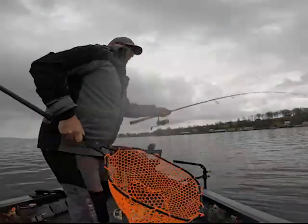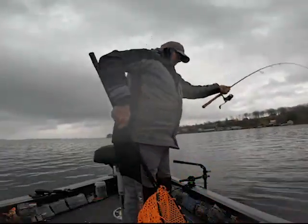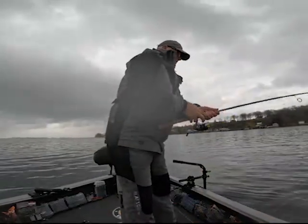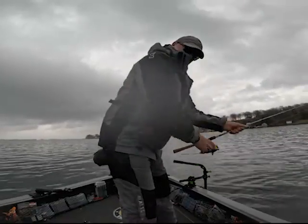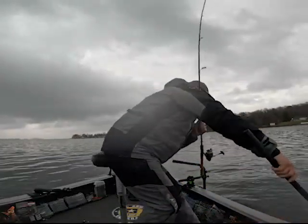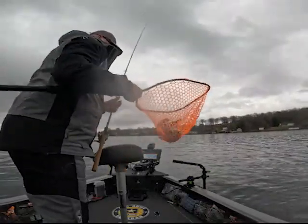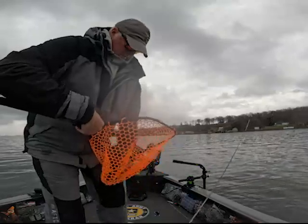Looks like a slightly better one. I think this is a little bit better, huh? Probably. Bigger than I thought he was. Oops. A little bit bigger than I thought he was. Actually, I think he looked big. Top of the monster. That's where a pickerel goes. He's certainly a fun one.